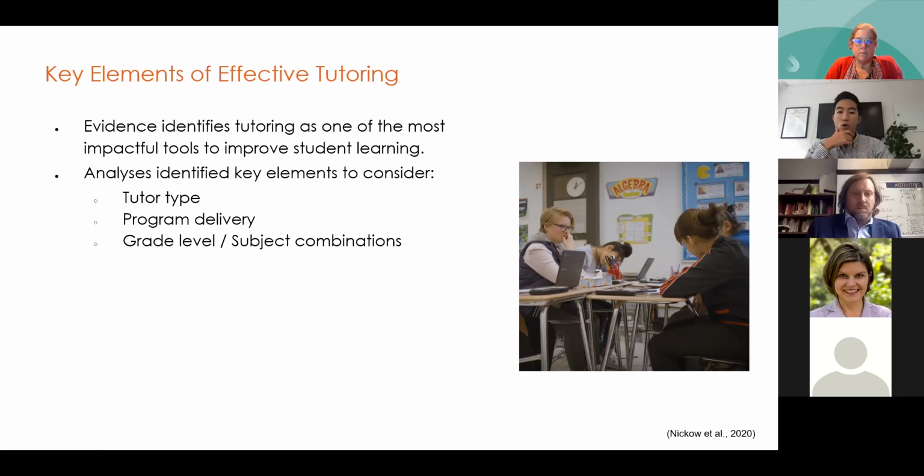The second category is program delivery. What I mean by this is the frequency of how often kids get tutoring. Where are kids actually getting tutoring? Is it during the school day or before or after the school day? What's the tutor to student ratio? These types of program delivery characteristics contribute to the overall effectiveness of different tutoring programs. And I'll share more in the next couple of slides.